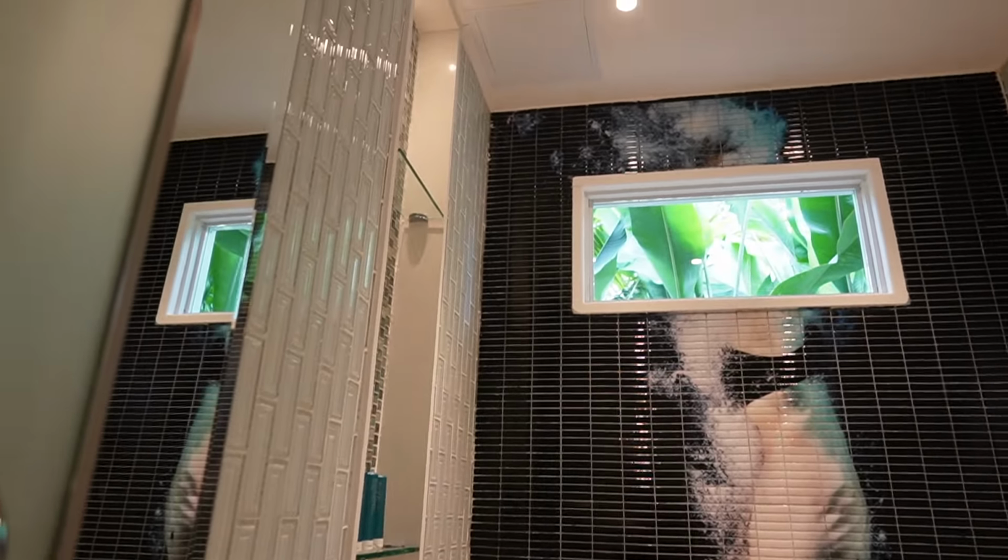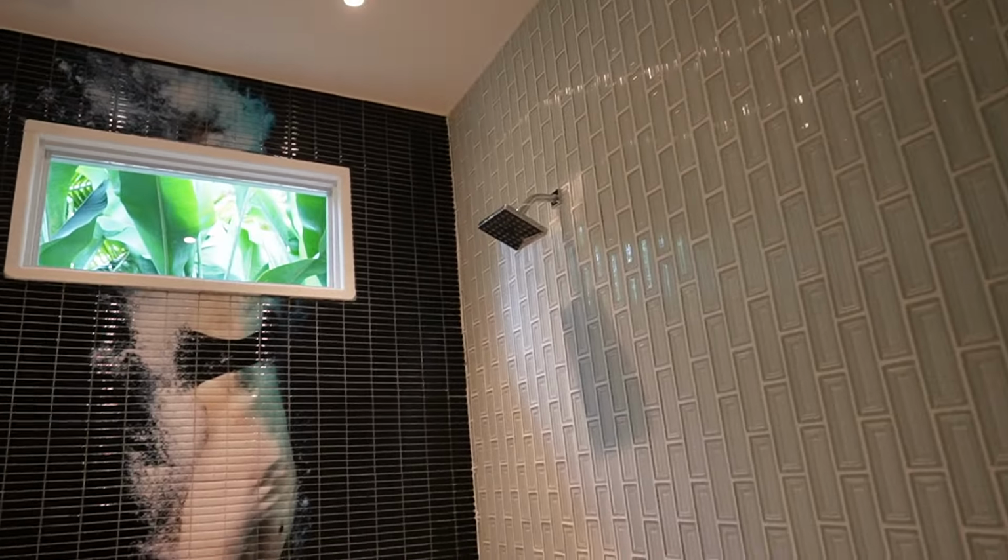And a quick look into the shower room here in the spa. It's very spacious, big as my bathroom.